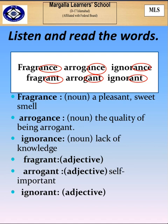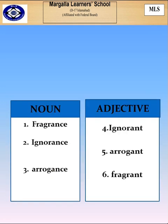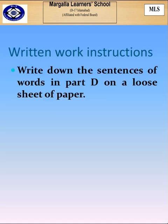Now pause this video. Listen to the audio again and solve this third part, that is, mention the right word at the right space mentioned in the chart. I have solved this exercise for you as well. The first one was fragrance. The second sentence contains ignorance. Third contained arrogance. Fourth contained ignorant. Fifth contained arrogant. And sixth contained fragrant.